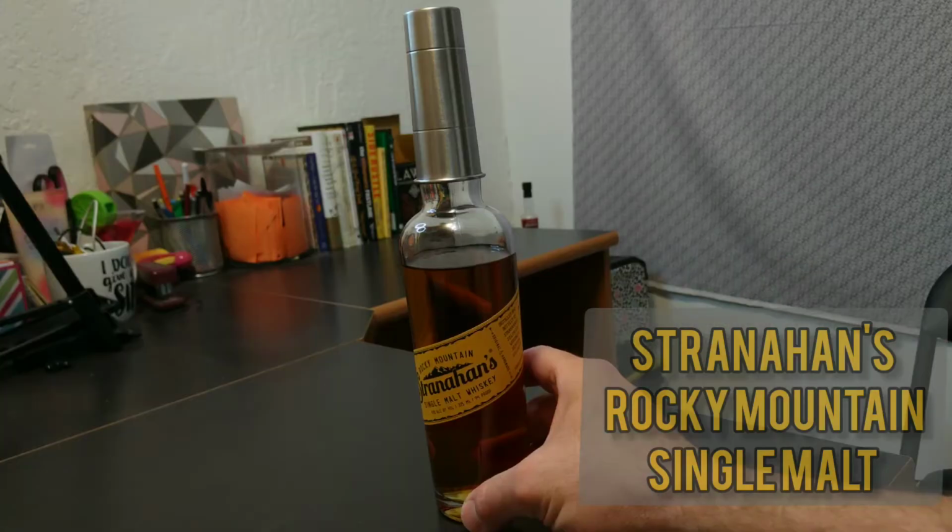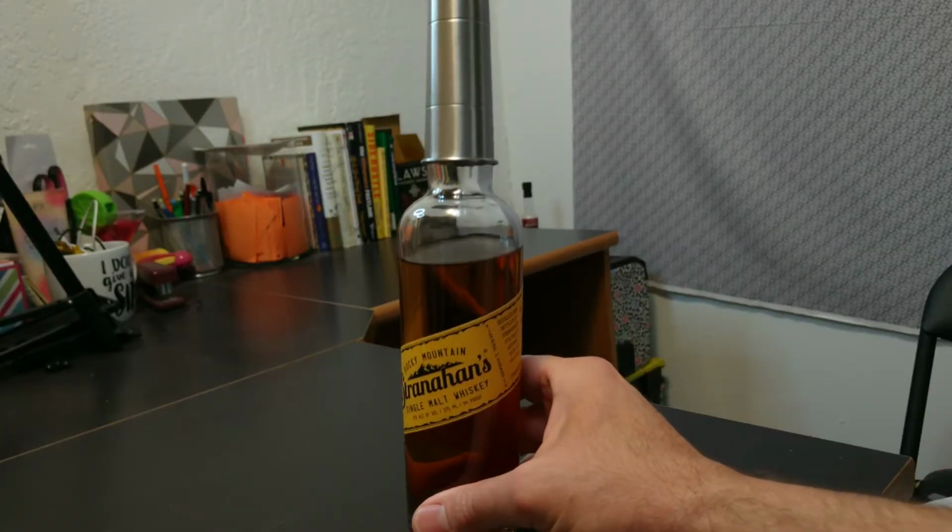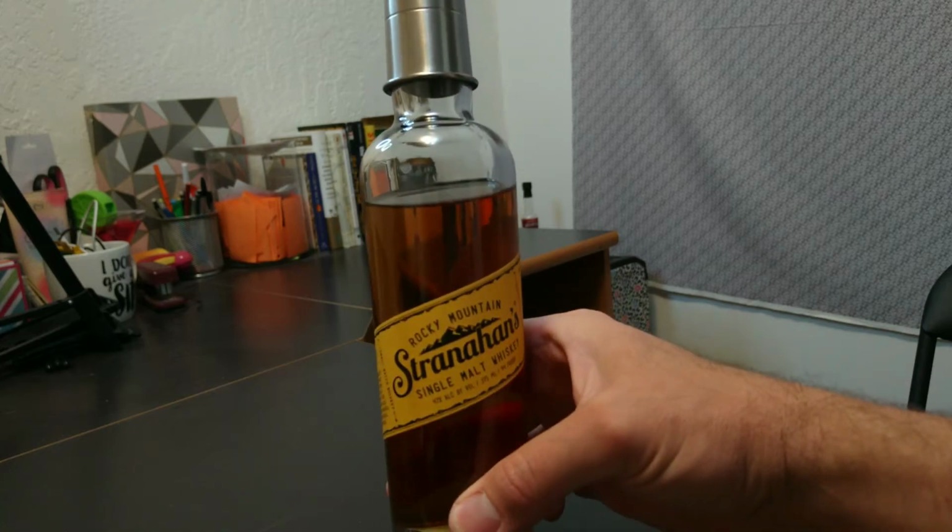Stranahan's Rocky Mountain Single Malt. It's the original Colorado whiskey. When George Stranahan and Jess Graber decided to get together and make this whiskey, it's a good introduction. It's not quite a single malt whiskey, it's not quite a bourbon. It's kind of a mix between the two. It's a great whiskey. A good place to start too. It's not too harsh, very sweet, very nice.